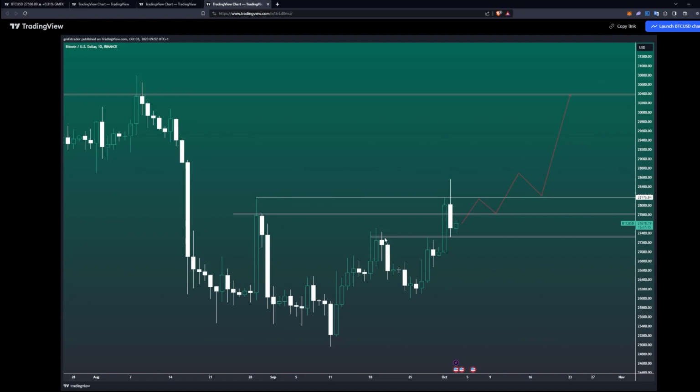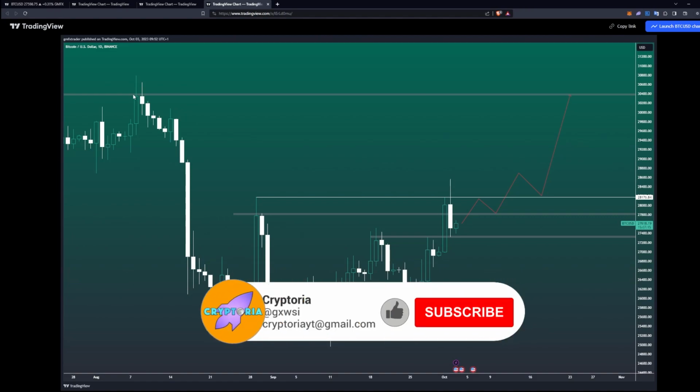At the moment, the resistance over here has now turned into support, so it has retested it. So if this daily time frame ends like this as a support, there is a strong chance of it going further up, breaking its level of 28,000 before retesting and going up to the next level of strong resistance around that 38,000 region. So that is an update of where I see Bitcoin heading to, and in general where crypto is heading to as well. So just be careful, guys, in terms of buying positions right now.